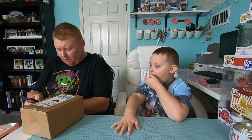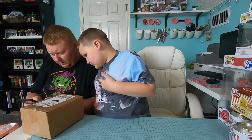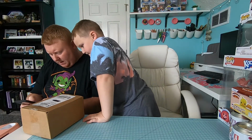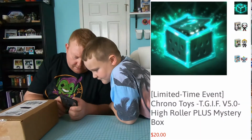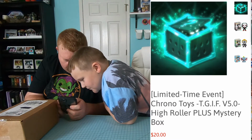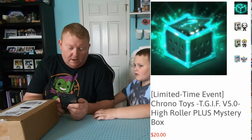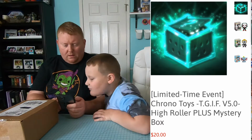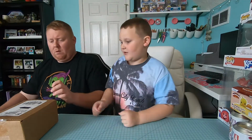Let's look at a picture of what could be in this. Some of the hits on this include a metallic Dumbo, the metallic Ghost Rider, and it also looks like the glow-in-the-dark Billy. Yeah, I want Dumbo! Maybe we can get that. All right, let's open it.